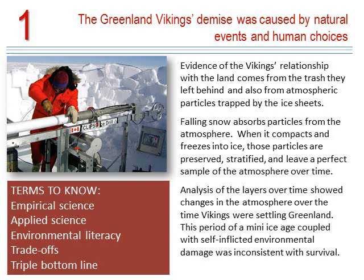Falling snow absorbs particles from the atmosphere. When it compacts and freezes into ice, those particles are preserved, stratified, which means kind of layered, and leave a perfect sample of the atmosphere over time. Go home to your freezer, pop open an ice cube, and look at it real closely. You can see trapped in there a little bit of a gray, whitish center. Well, that's trapped air bubbles, and if you did that over thousands of years, you could drill in, pull out the gases, put them in an analyzer, and analyze them. The analysis of the layers over time would show you changes in the atmosphere where the Vikings were settling in Greenland.